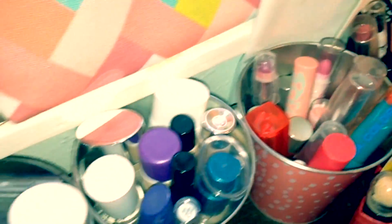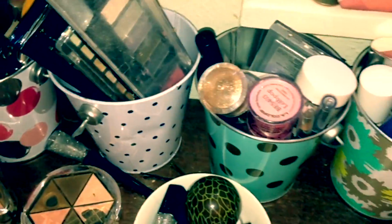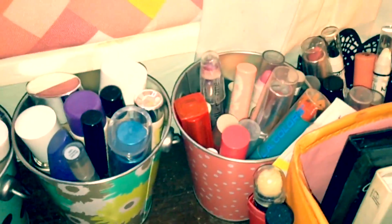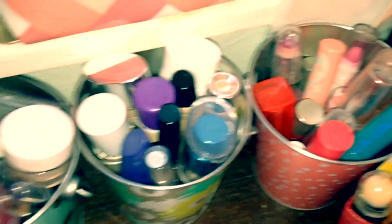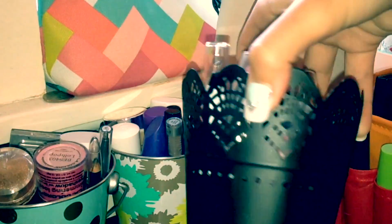But yes, that is for that side. Now I'm just going to individually get into what is in each of these pails, and if you want to know where they're from, they're just the Target dollar section, and they're all super cute and really affordable and good for holding makeup. I'm starting out with the pail in the very back, and it's just a chalkboard pail, and it's black.